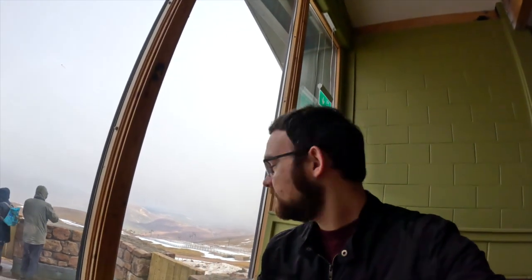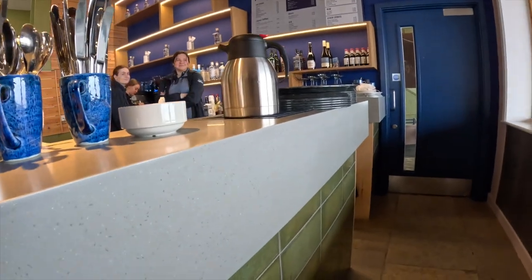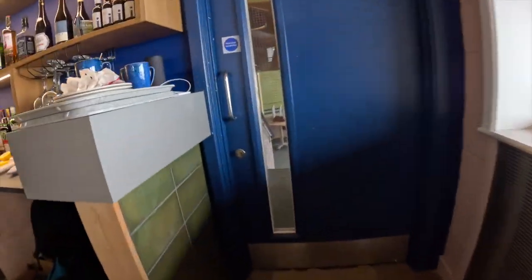The view is not half bad. Look at that for a view. For breakfast and a view like that, can't beat it. Excuse me. Is it this way to get outside? Yeah. All right. Okay. I wasn't sure if that was like the staff door or something.